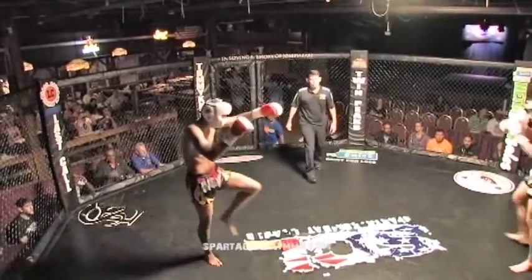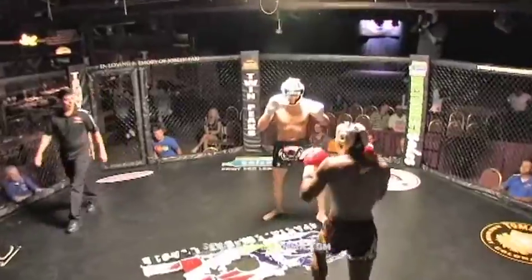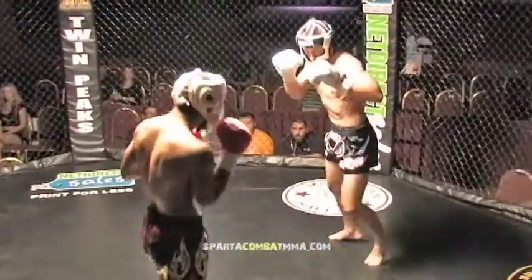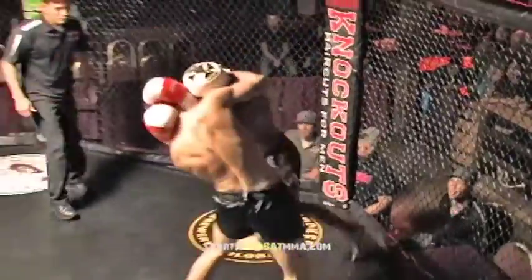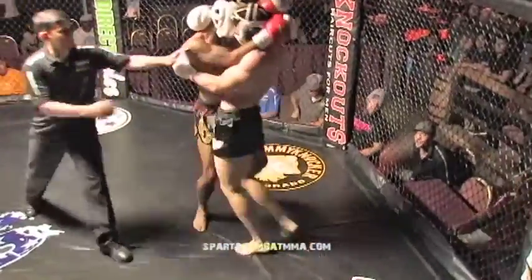Referee Adam Martinez, third in the cage, calls the fighters to the center, and immediately we see Wright coming out in a very traditional Thai stance. Hands high, elbows up, and light on the front foot.